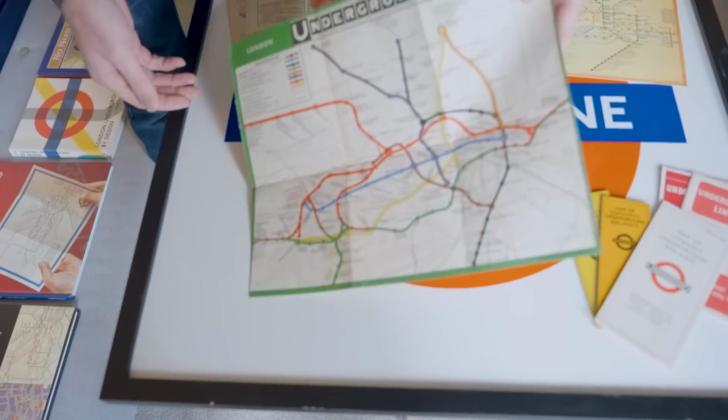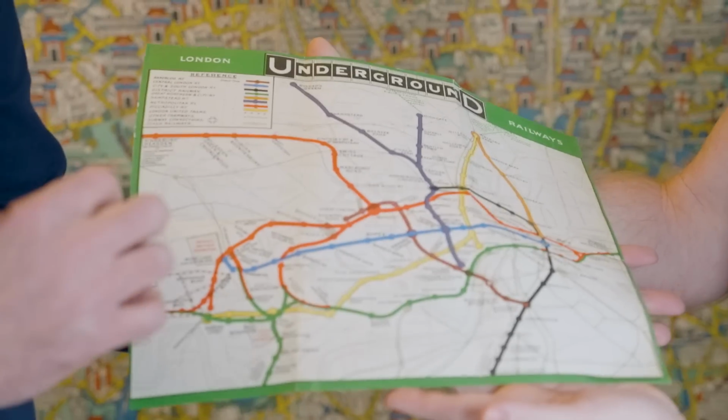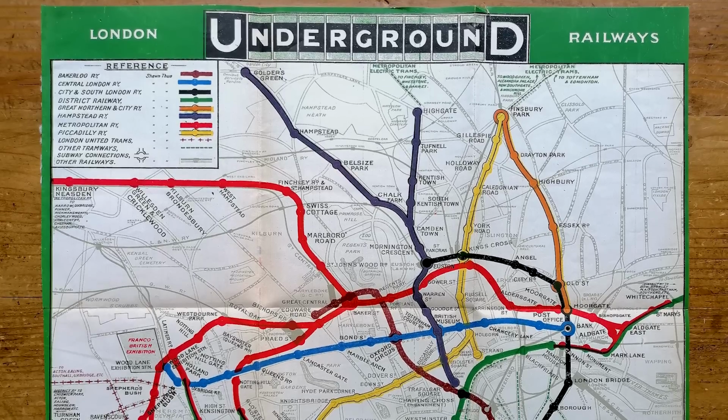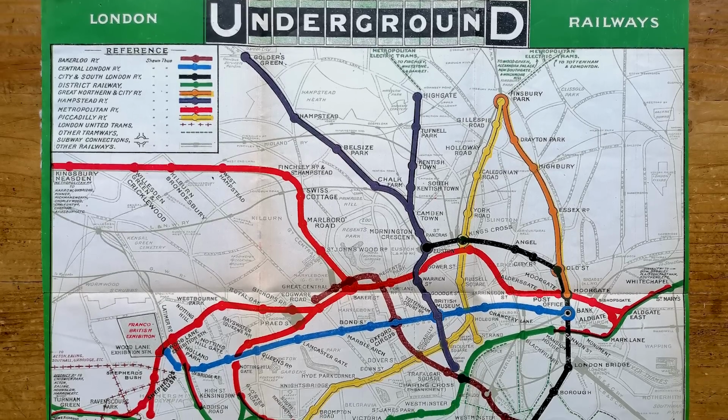Why are we issuing our separate maps? Why are we doing separate marketing? We are ultimately all one system and we're not competitors. We complement each other. So in 1908, they agreed to present themselves under one brand and using one map. So this is the first map that brought all the lines together. It was also the first map to attribute colours to each of the lines.